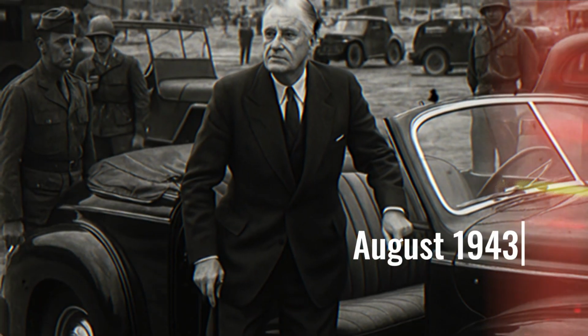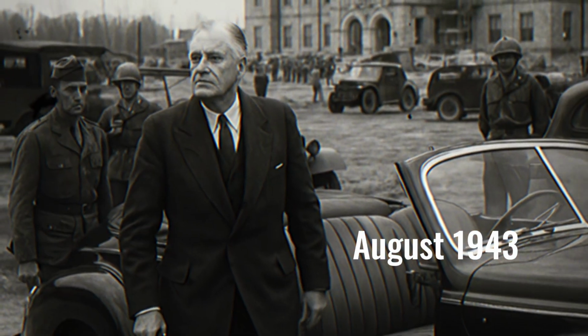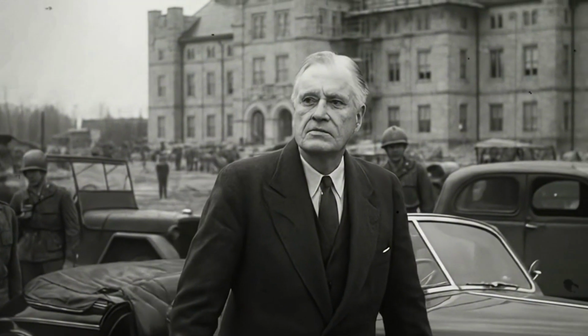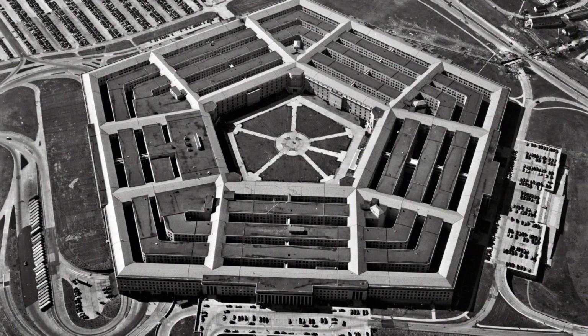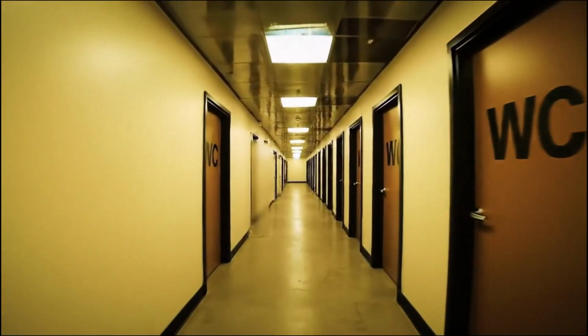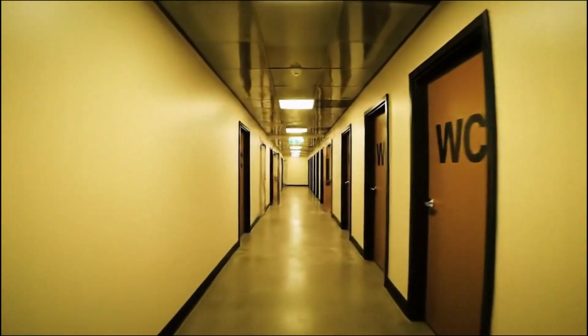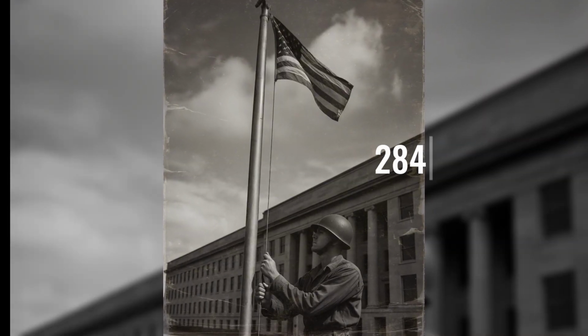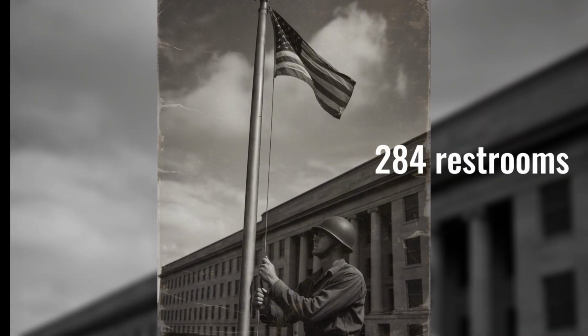August 1943, World War II rages, and President Franklin D. Roosevelt tours a brand new military headquarters. He notices something strange. There appear to be twice as many bathrooms as necessary, he says. And he's right. The Pentagon was built with 284 restrooms, about double the required number.